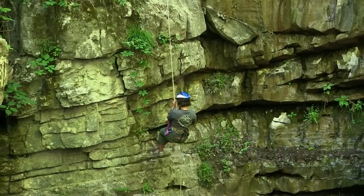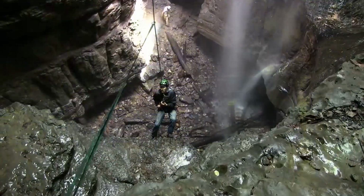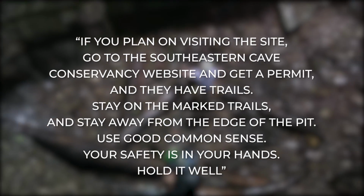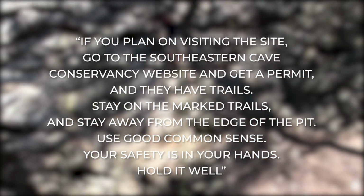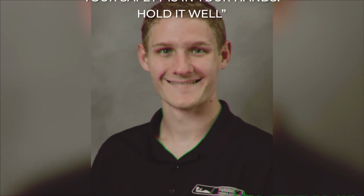In addition, Huntsville Cave Rescue Unit Chief of Operations Brian Bailey advised future cave explorers in an interview. "If you plan on visiting the site, go to the Southeastern Cave Conservancy website and get a permit. And they have trails. Stay on the marked trails and stay away from the edge of the pit. Use good common sense. Your safety is in your hands. Hold it well."